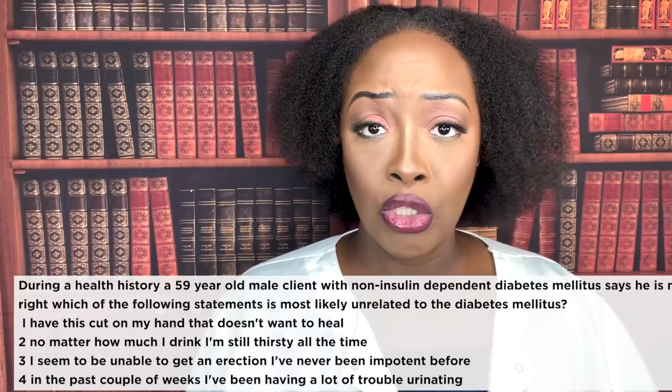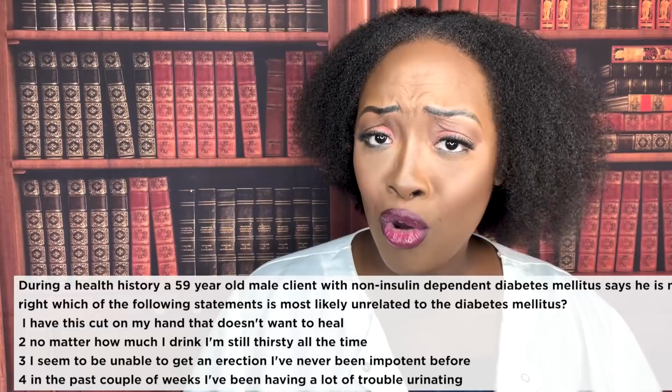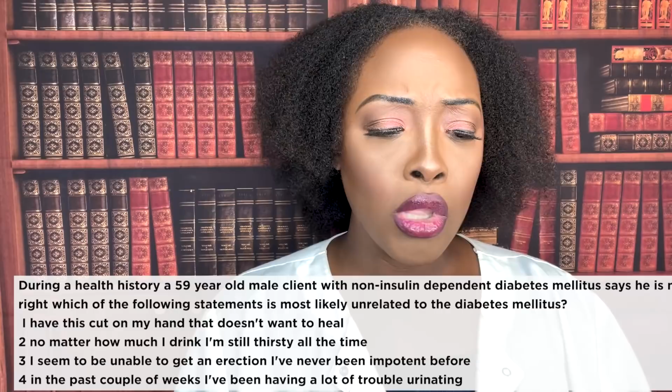Now, let's look at the other answer choices that do have something to do with diabetes. One, I have this cut on my hand that doesn't want to heal. That's poor wound healing. Doesn't that have to do with diabetes? Absolutely. Patients with diabetes have poor wound healing. That's why so many end up having amputations of different extremities. They end up having infections that can possibly turn into sepsis, right? So that could be our answer choice.